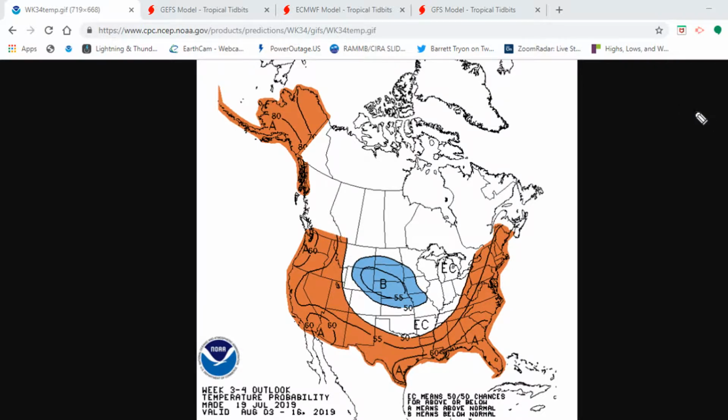This is not direct on, but this is a very good forecast from a lot of the models and, of course, the National Weather Service.